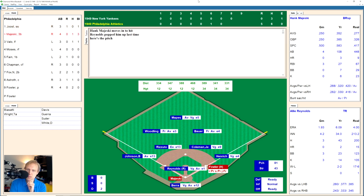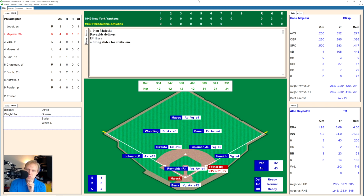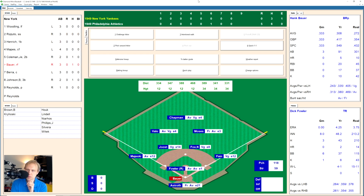And here is Hank Majeski. Runner still on first base. There's a hanging slider up and in. 1-0 the count now on Majeski. And there's a strike to him. 1-1 the count. That breaking ball was high. 2-1 now. And that one was low. 3-1 the count. And there's a little breaking ball hit up in the air to center field. Mapes has that one for the out, and we go to the top of the 9th inning.